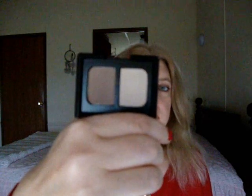Yeah, it's just an off-white. Nothing really special about that. But what is special about this is the other color. I don't have anything this shade in any brands, in any eyeshadows that I have. And there's what it looks like. And this is sort of a taupey color, but I just absolutely love it.